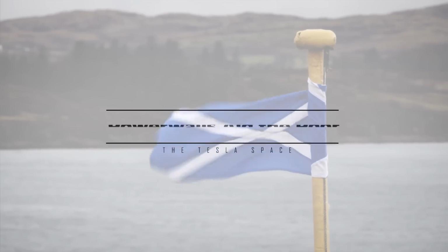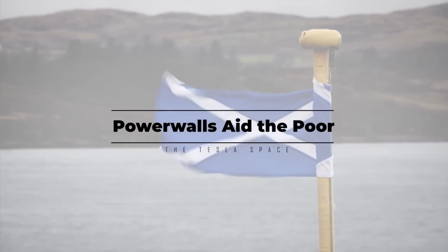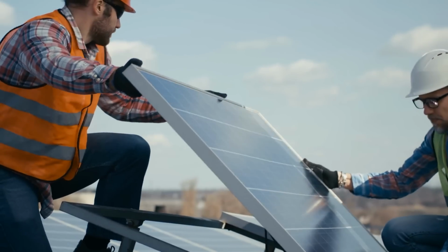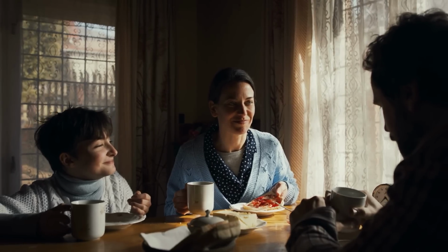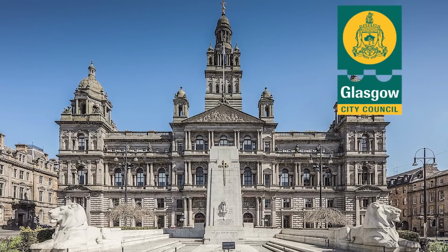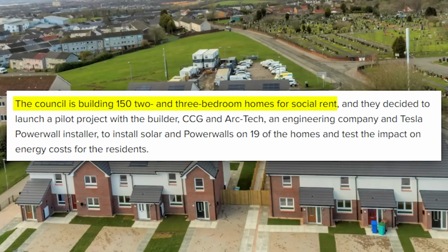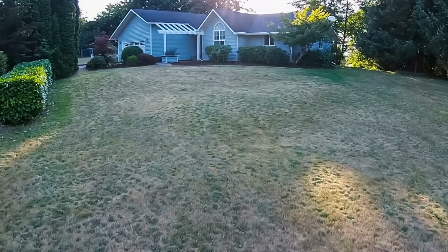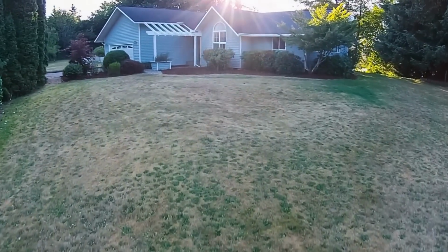A new initiative in Glasgow, Scotland is aiming to use Tesla's Powerwall energy storage devices along with solar power installations to ease the burden on low-income families. The pilot project headed by Glasgow's Town Council is constructing 150 2- and 3-bedroom homes for their social rent program, an initiative which helps provide affordable homes for poorer families.